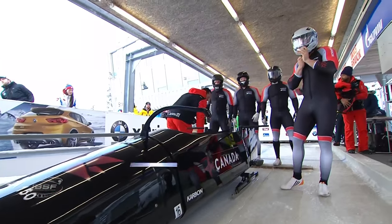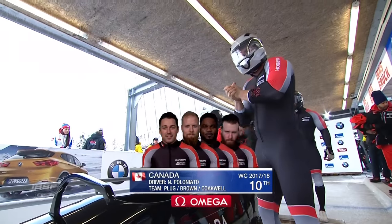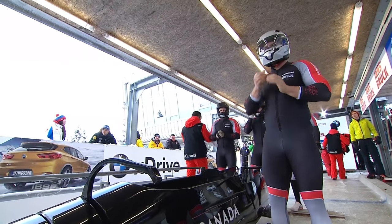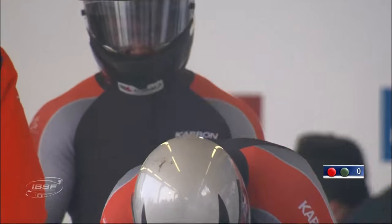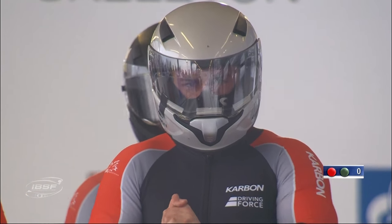Nick Poloniato of Canada finished in the bronze medal position, his first ever World Cup medal yesterday, only to find that the sled was excluded. It was 4 millimeters too narrow in the opening of the cowl, and the team put that down to a couple of crashes that it's had this season.